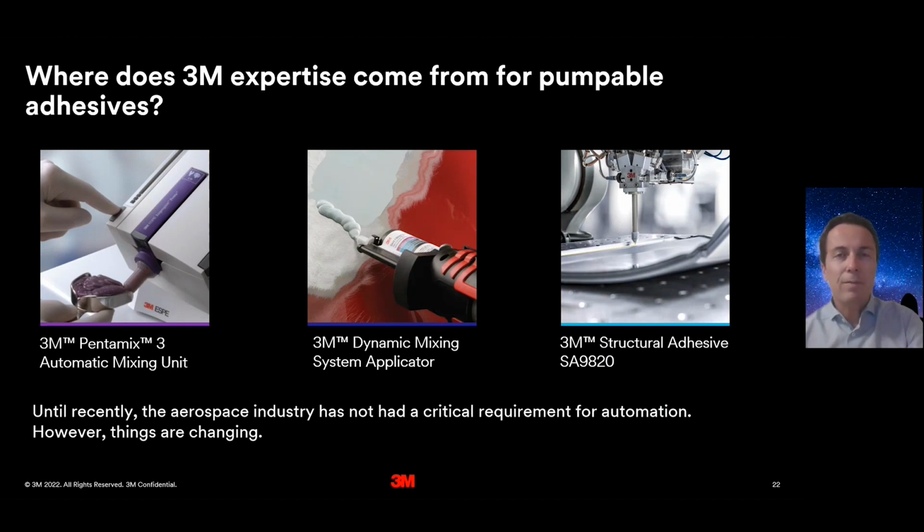The technology has been transferred into the car repair sector, where the 3M dynamic mixing system applicator dispenses fillers, sealants, glazes, and adhesives with great success. Furthermore, we are supplying structural adhesives like the structural adhesive SA9820 in the automotive industry, which is well known for its high degree of automation. Until recently, the aerospace industry has not had a critical requirement for automation of pumpable adhesives. However, things are changing and we are part of it and here to help.